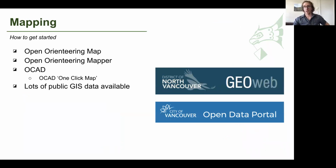So you might be thinking, okay, this sounds great, but I don't have any of those maps. So here's some tips and tools to get you started. So there's lots of publicly available data in Vancouver. It's on the web. It's quite easy. I'm sure it's available where you are as well, but you might have to ask your city. And then I'll introduce 3 tools here.